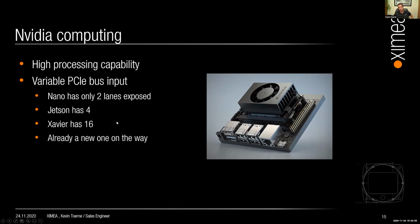The most interesting thing for us has been their PCIe incorporation. The Jetson has 4 lanes of PCIe available. The somewhat newly introduced Xavier has 16, so quite a bit of capability there. And NVIDIA is constantly innovating. There's already a new one on the way, I believe, with 32 lanes of PCIe. We'll see about that.